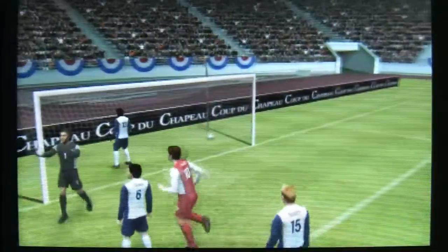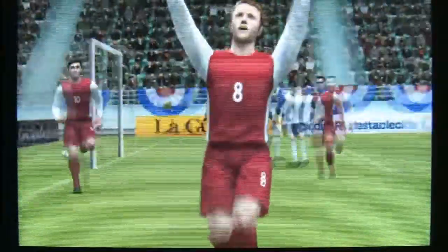They've scored! It's in. That one finds the net. He knew exactly where the goal was.